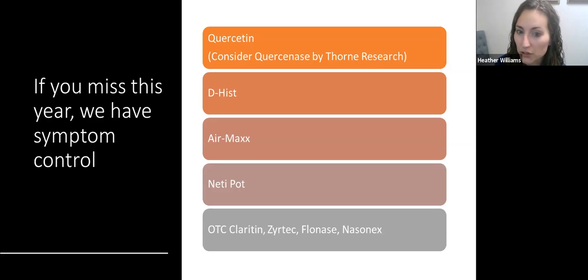And then over-the-counter Claritin, Zyrtec, Flonase, Nasonex, as she discussed, these are helpful Band-Aid type options because sometimes, if we react a little too late or if our allergies are particularly bad, we might need a little extra help. Keep in mind that if you take an antihistamine long-term, you may experience a little bit of withdrawal effect. They can actually cause some itching when you come off of them. And when you take them, if you haven't before, they can make you a little sleepy or groggy. So make sure you know how you're going to react before you get in a car and drive.